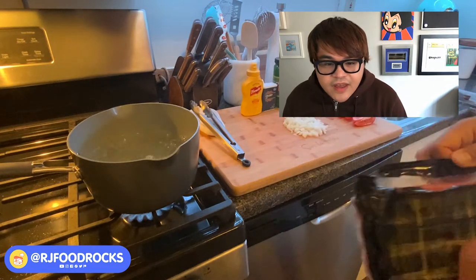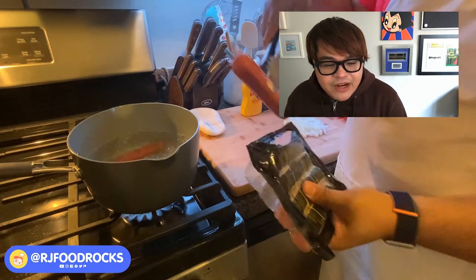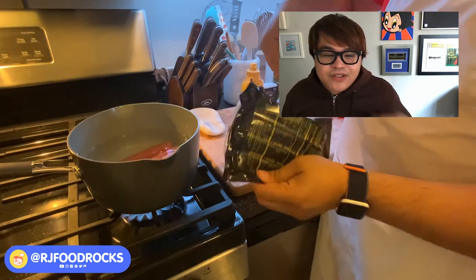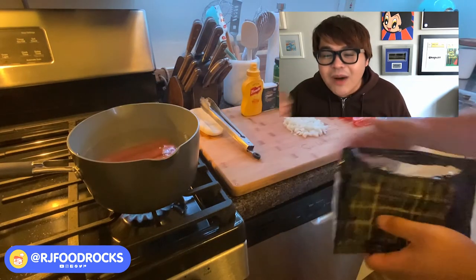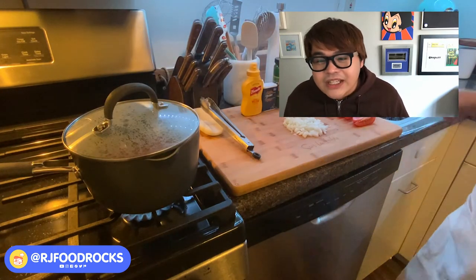So we're starting with, I'm using Vienna Beef as a brand for my Chicago dogs. And I'm basically just boiling the dogs. I didn't want to do anything fancy. I kind of wanted to do an homage to the classic way that you create the Chicago dog, which is just boiling them in hot water.